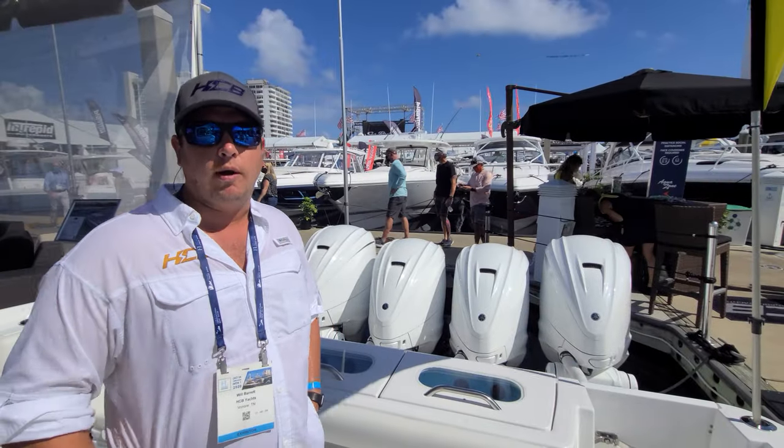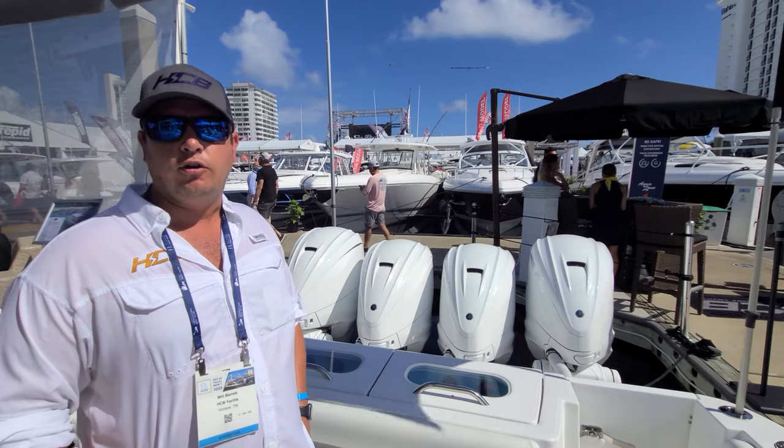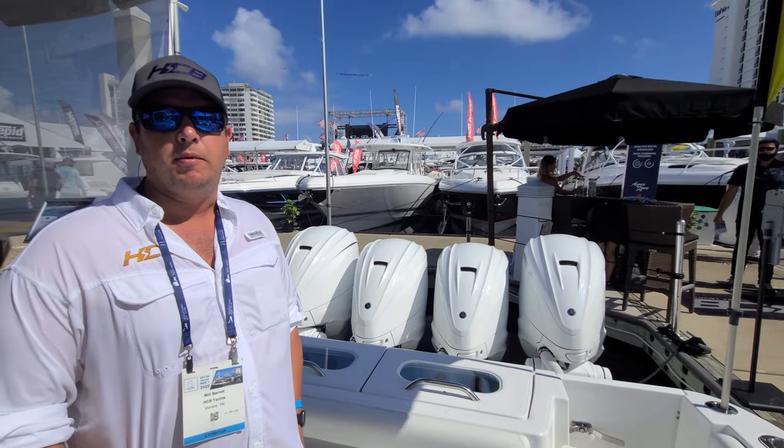This boat, as it's equipped, as you see it, is asking 1.25. And during the boat show today, and any boat shows we're going to be at, this boat will sell for about $1 million.